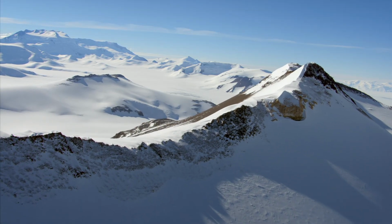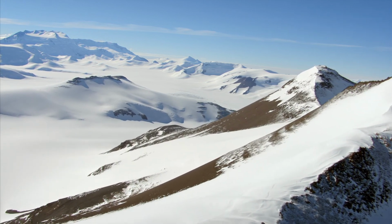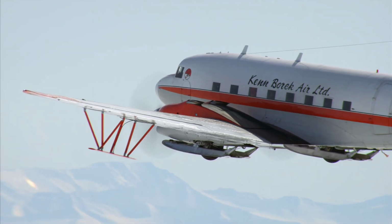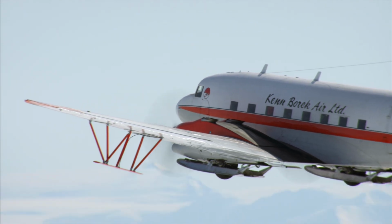Scientific programs like this one are vital. We need to know the volume of this ice and better understand how it behaves before we can predict the long-term future of this ice cap and what that, in turn, means for the rest of us.